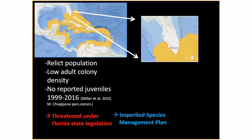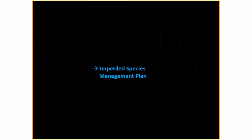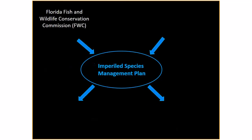So taking all this into consideration, it was listed as threatened under Florida state legislation, and in 2014 on the Endangered Species Act. Now, in case you guys are familiar with this process, anything listed under Florida state legislation then has to have an ISMP, or Imperiled Species Management Plan, for that species, which hopes to improve the conservation status of that species. However, knowing so little, as I mentioned, about Dendrogyra on the Florida reef tract, we're really in the stage of gathering the important baseline information to see what was actually out there.